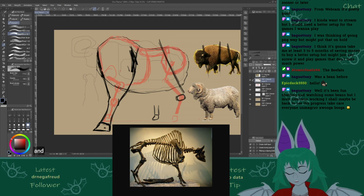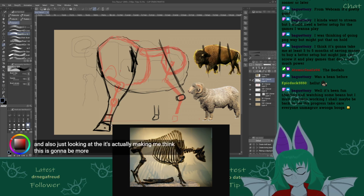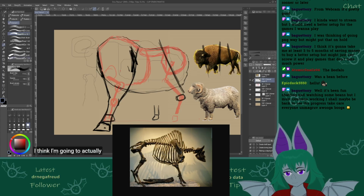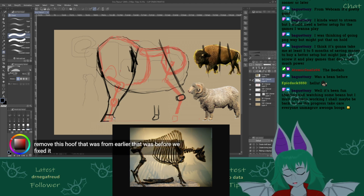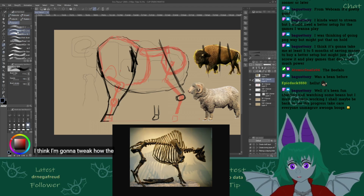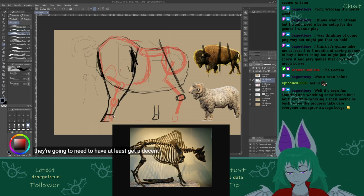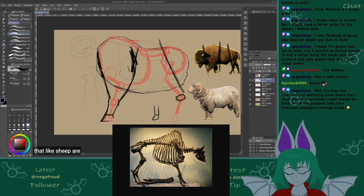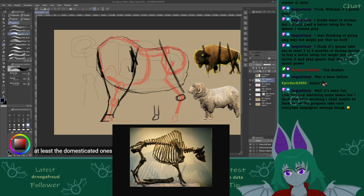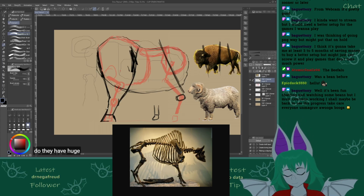And also, just looking at this, it's making me think I'm going to remove this hoof that was from earlier, that was before we fixed it. I think I'm going to tweak how the hooves are, considering the size of these things. They're going to need a decent sort of thing on the floor. So rather than having it like sheep are, at least the domesticated ones, I'm thinking more Shire horse, where they have huge hooves to distribute the weight a bit.